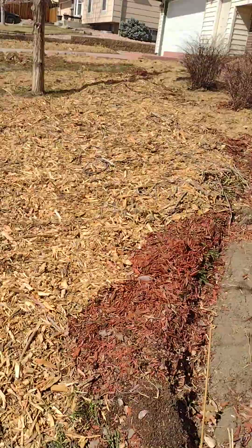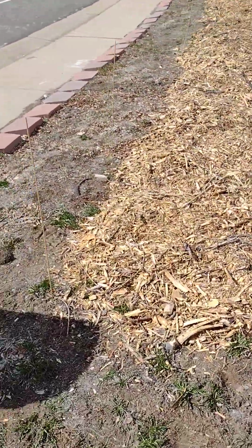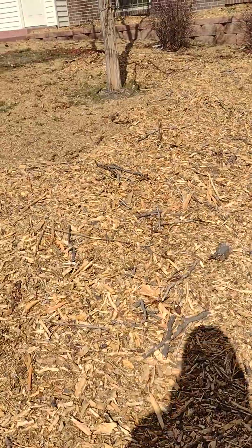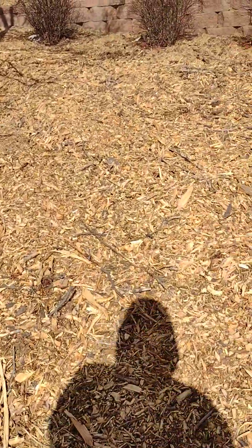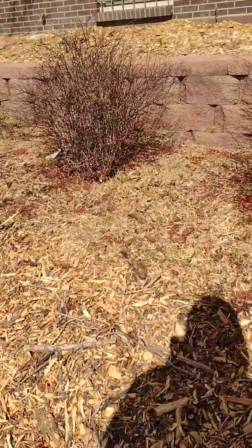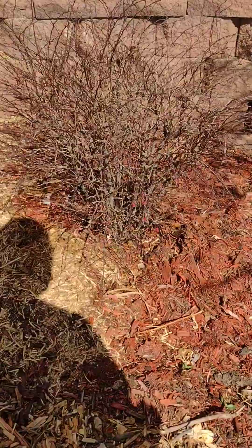The yard's a mess. This is the first layer. I need to get more wood chips and horse manure to finish building this out. This was as far as my last batch of it went. So I'm trying to repair the dirt. Ooh, so much garbage blows in from the street here. Sorry. Looking down.